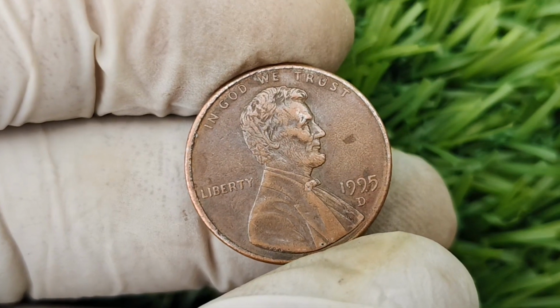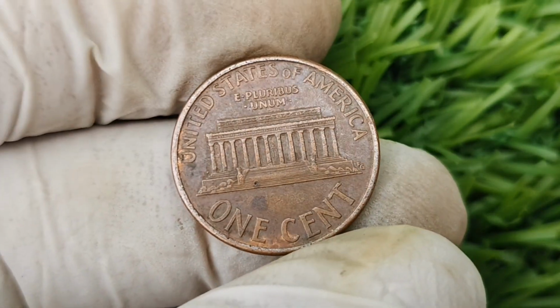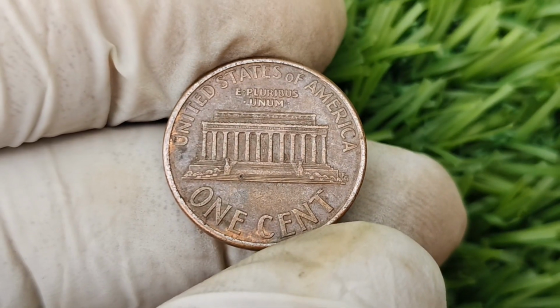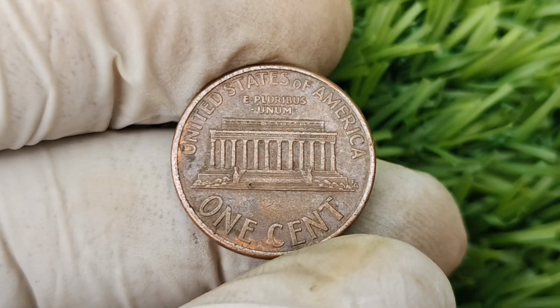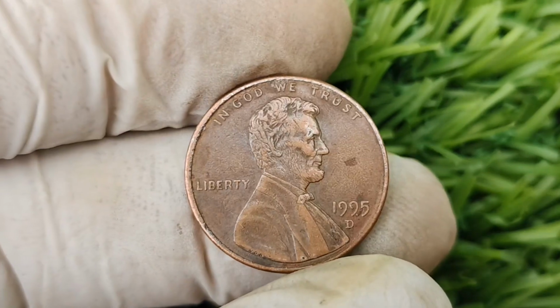So how do you cash in? If you think you've got something good, first take clear pictures front and back. Make sure the lighting is good, no blurry phone pics from your bathroom. Send those pics to a professional grading service like PCGS or NGC, or take it to a local coin dealer. They can give you a sense of whether you're dealing with a common cent or a millionaire in disguise.